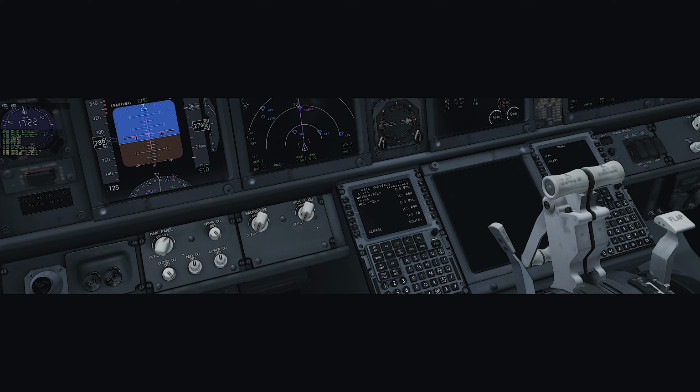We are now at the last leg of our flight today. We're starting our descent into Atlanta. We are descending via the Winds One arrival, or is it Wings? The Winds One. So we should be coming in here pretty soon. Weather's looking okay. We'll get some weather information here in just a second, and we'll see what's going on there.